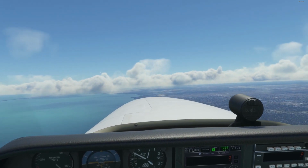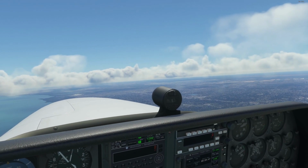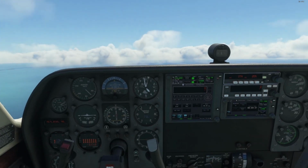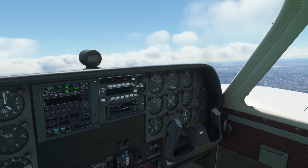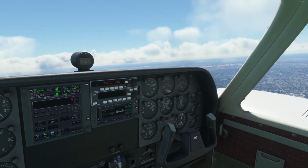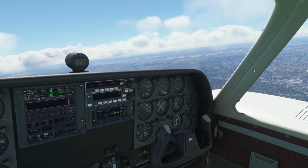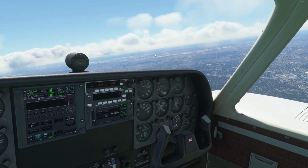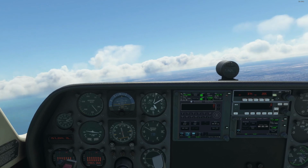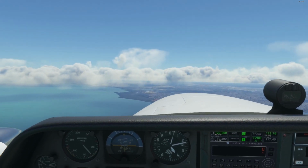Oh, we have some clouds. Miami traffic, Kilo Echo Bravo, taking off runway 12, straight out departure, Miami. Miami traffic, American 1706, localizer runway 13, Miami. Miami traffic, Delta 3176, pushing back, Miami.